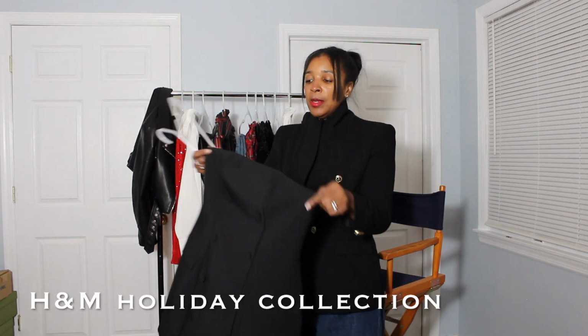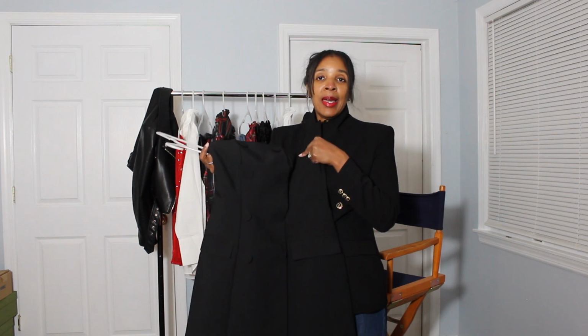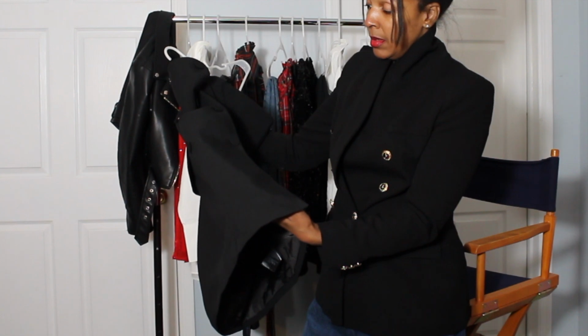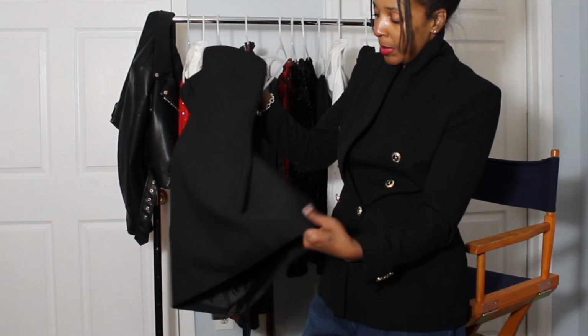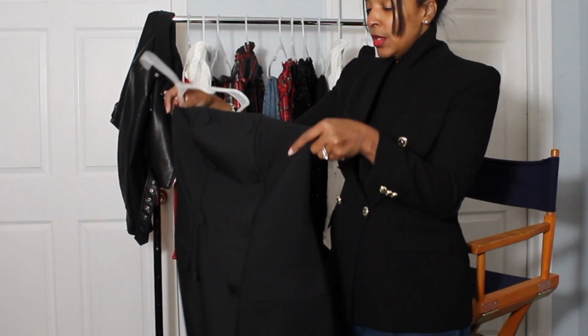It is from H&M. Again, this is the holiday collection. And you are going to die when you know how much this dress costs. $26.99. The quality is amazing. I mean, it's not cheap at all. It's nice and thick, the tuxedo fabric. It's just so cute. Really, really cute.